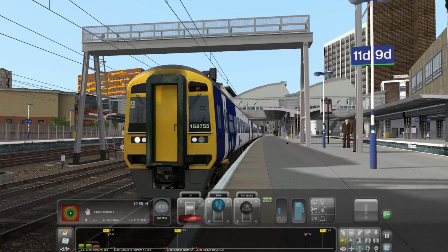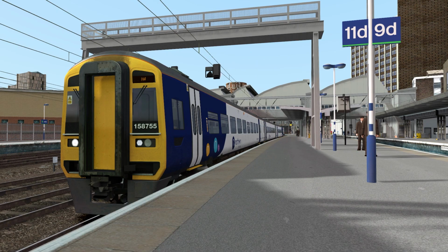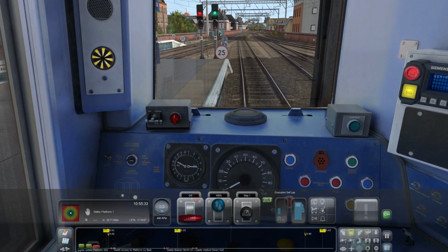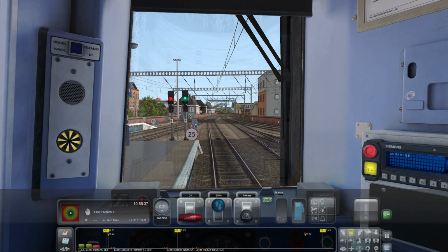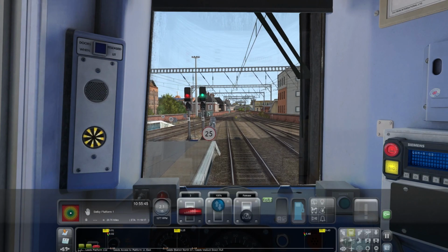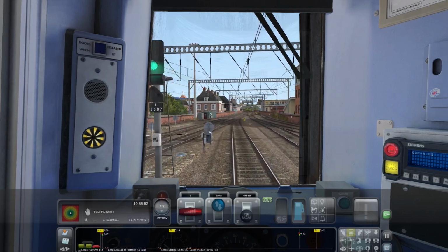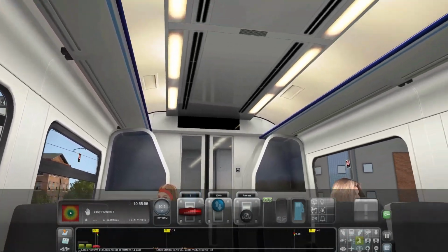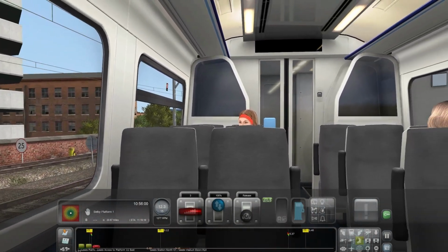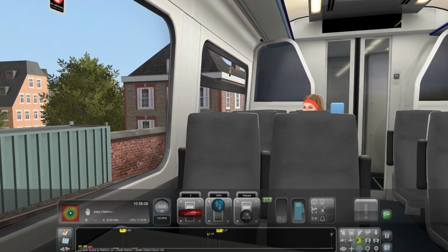Load the passengers. Let the train doors close. Right, let's get the train going. Only if the seats are actually like, you know, the northern seats, what they have in the three-carriage variant of the 158s.